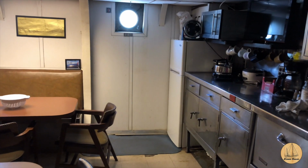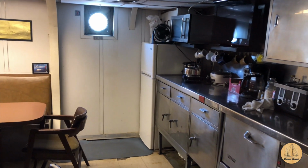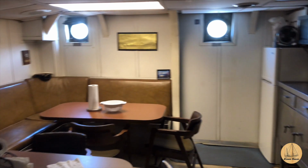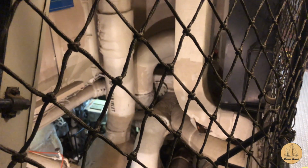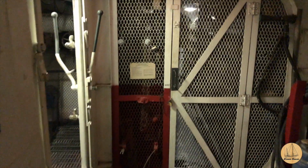CPO quarters right in here. This is pretty wild for sure. Steam burners down there. And you can just imagine this without any of this netting up here. This is probably a hot and loud and brutal area. And then we can see an overhead view of the steam room right here.